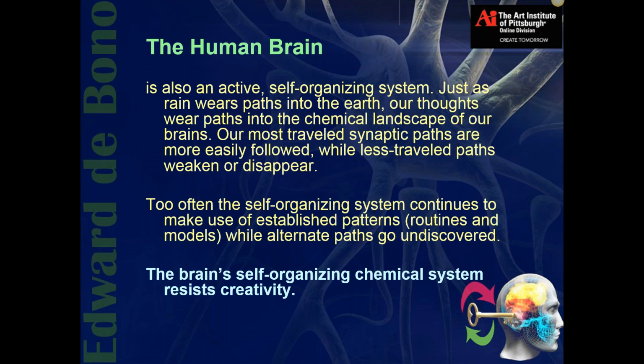The human brain is an active self-organizing system. Just as rain wears paths into the earth, our thoughts wear paths, and picture this, into the chemical landscape of our brain. Our most traveled synaptic paths are more easily followed, while less traveled paths weaken or disappear. Again, hold on to this thought. Too often, the self-organizing system continues to make use of established patterns, routines, and mental models in our brain, while alternate paths go undiscovered. This is what kills creativity.